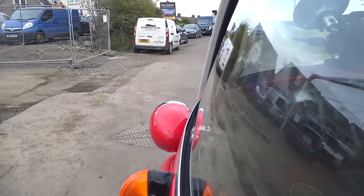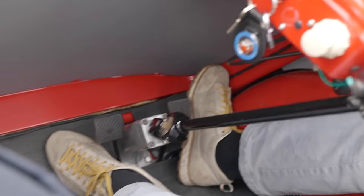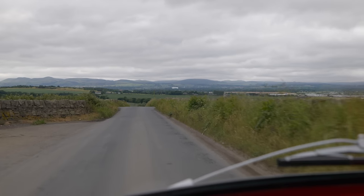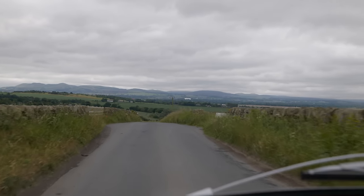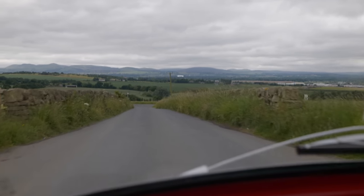Steering, as you might imagine, is a little on the vague side. Placing the car is actually a little trickier than you might imagine, and one of the biggest problems I've had with this is that because it's small and very quiet, people do tend to ignore it to a fault. Many don't seem to realise it's even coming, they don't hear it, they don't pay attention to it, or perhaps they just assume it's a lot further away than it really is.